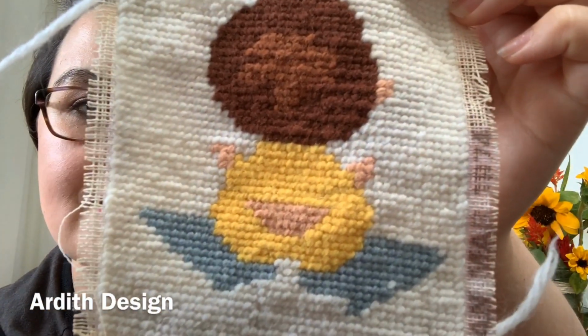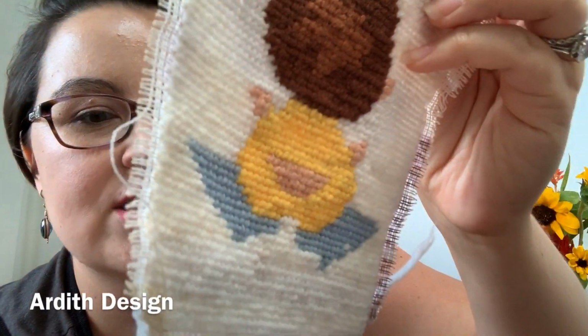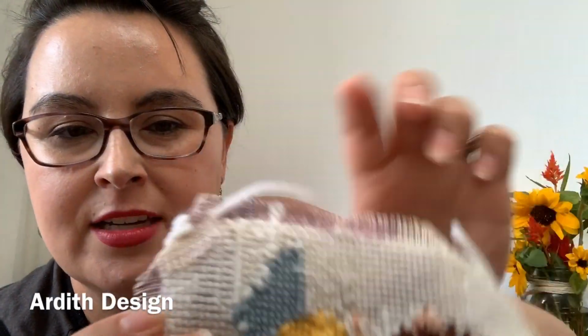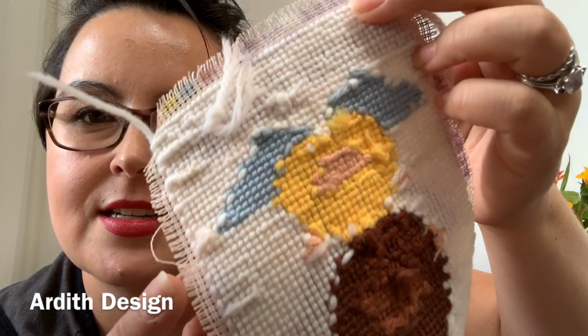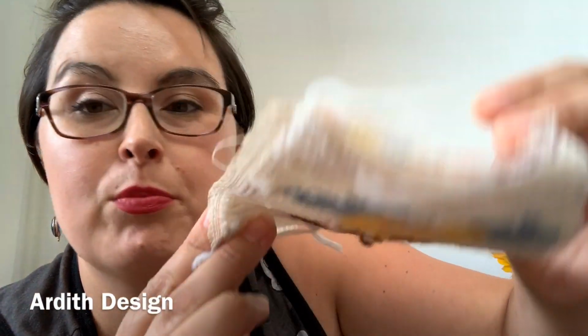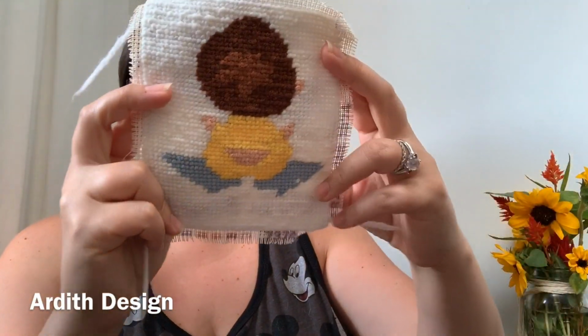Bookmark. The fabric. This piece is a needlepoint piece, and it's on mesh canvas. You can see it here, the mesh canvas. It needs to be properly stretched.